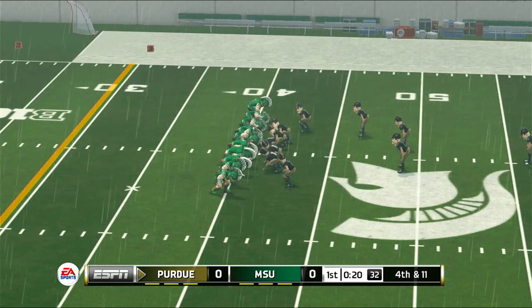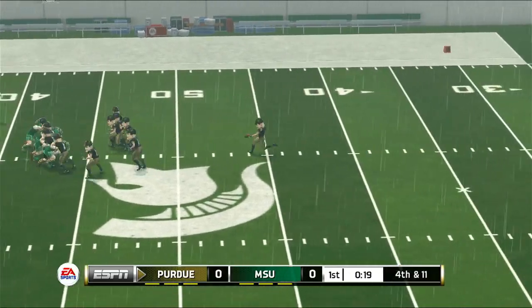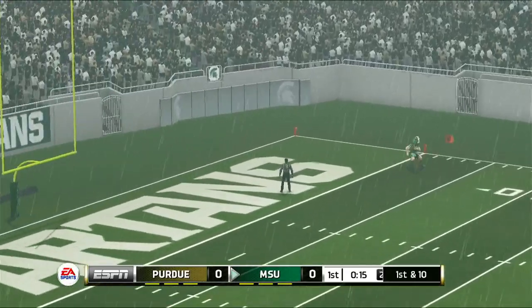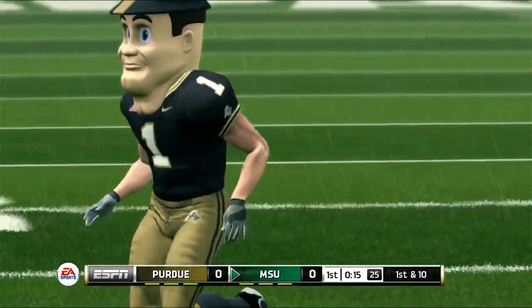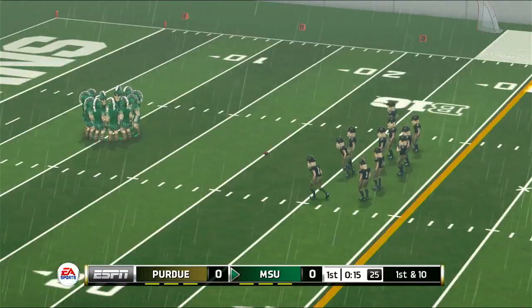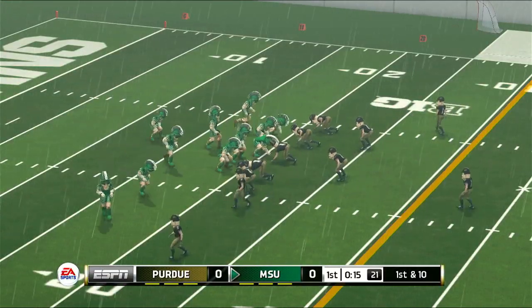It looks like they're going to go after this punt. He punts it away, and it's a great kick. This punt bounces into the end zone, and this will be a touchback. They've got to play with some focus and smarts here. They don't want to make a mistake and suddenly find themselves trailing.